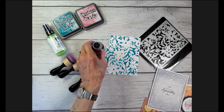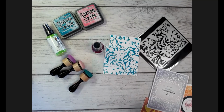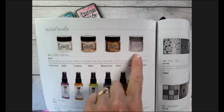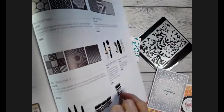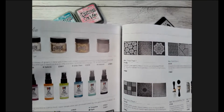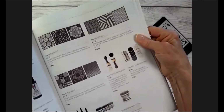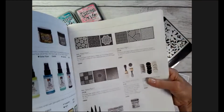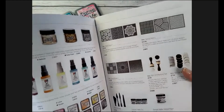We also have the Stickles glitter gel. Here's the page in the catalog. I don't have any of that yet. I've not really played with the paste yet, the texture paste. So let me work with that first, and then down here with the texture paste, and then I'll get going with the stickle gel. But you can see there's 2 other stencil packs available to you, and the possibilities are endless if you have any kind of a die cutting machine.